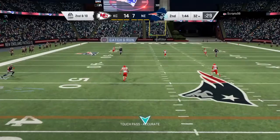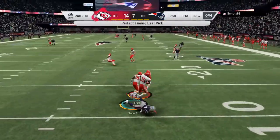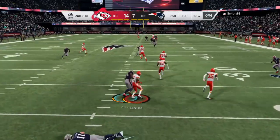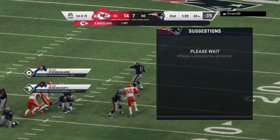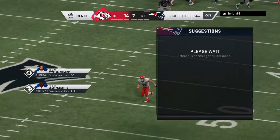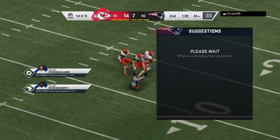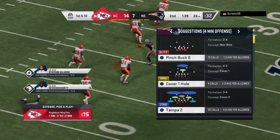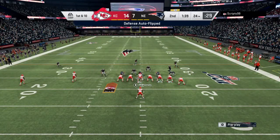He's airing it out for Sanu. Into a double team, and it's intercepted. Picked off by Bashaud Breeland, and he'll return it to the 24-yard line. Well, they didn't exactly show patience there, did they? Just down a score, they come out firing right away and compound things by throwing an interception. They put their defense in a really tough spot.